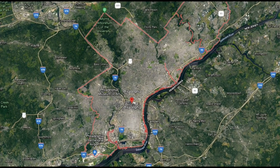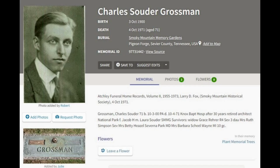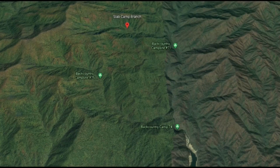Okay, so do you know who this is? No. Well, this is none other than Charles S. Grossman, an architect and early practitioner of historic preservation. He focused heavily on a number of structures within the Great Smoky Mountains National Park, one of which was located near Slab Camp Branch.